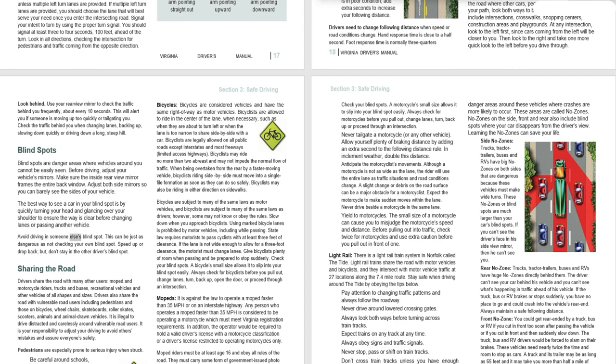Avoid driving in someone else's blind spot. This can be just as dangerous as not checking your own blind spot. Speed up or drop back, but don't stay in the other driver's blind spot.